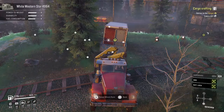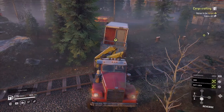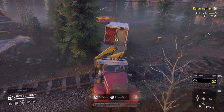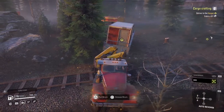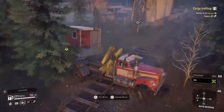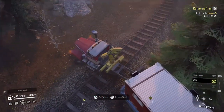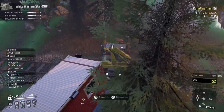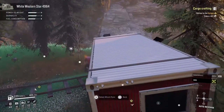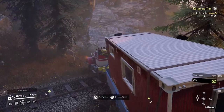This might even become very painful. Maybe stuck here. May not. See. Don't like it. On the back? Yep. I'm going to try and see if we just force ourselves over.